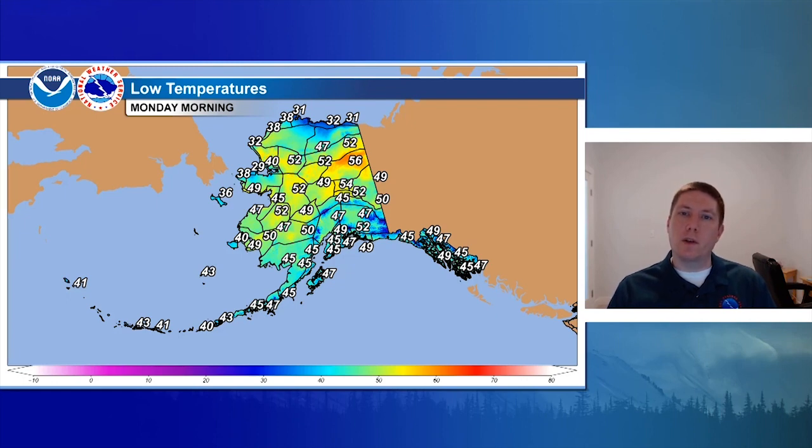And then as we get along the Arctic coastline, western locations are going to stay warmer, 38 degrees, but dropping right around freezing for much of the Arctic coastline from Utqiagvik further to the east. Down into the interior portions of the state, temperatures dropping down to around the mid to lower 50s. Some locations up by the Fort Yukon area only getting down to 56 degrees.